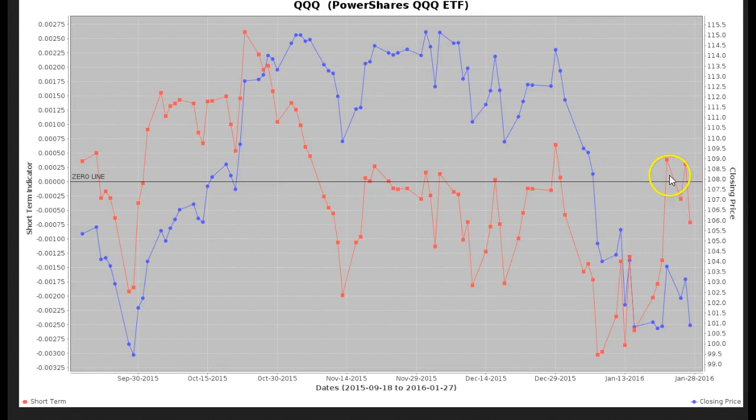And you can see here that all we did was alleviate the oversold reading in the short-term oscillator. So we've got plenty of room to move to the downside. I think this next level at 99.50, this is a closing price, is where we're going to just slice through to the downside.